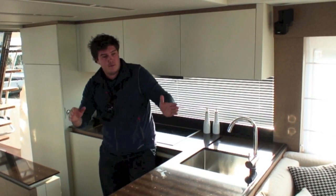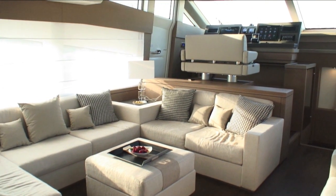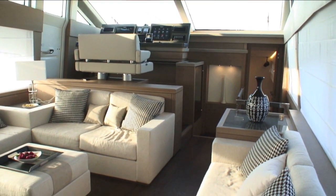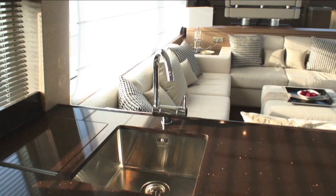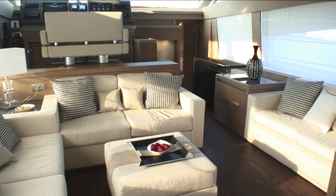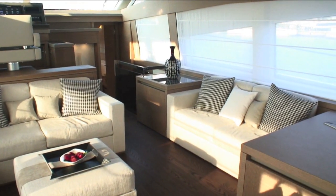And then that means that this middle section here between the helm and the galley is dedicated purely to chilling out, lounging, watching TV, and it's in a nice sort of square shape as well, so it's very sociable. And actually I can't really think of a way that this particular deck space could be improved.